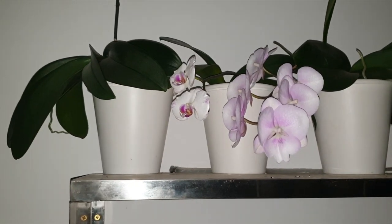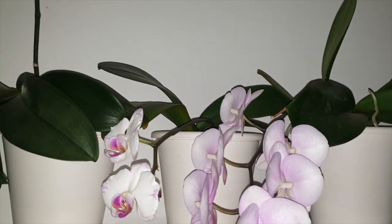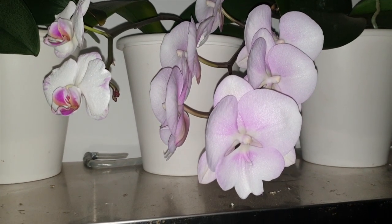So these three are in bloom. I have some more buds developing elsewhere. But for now, love it.